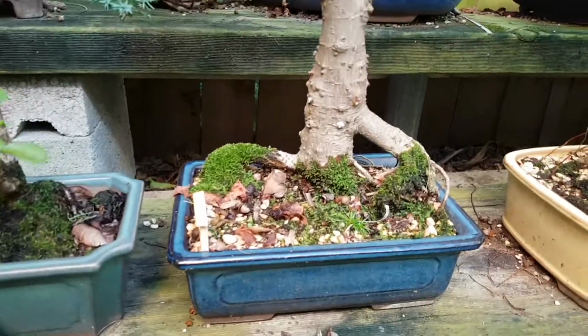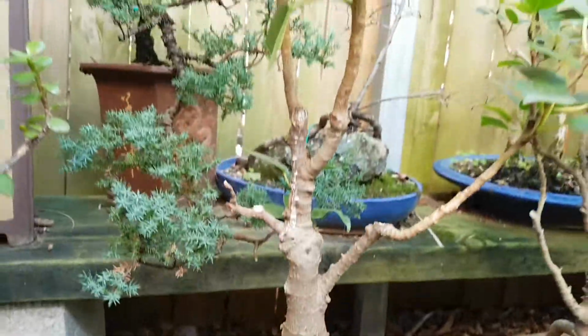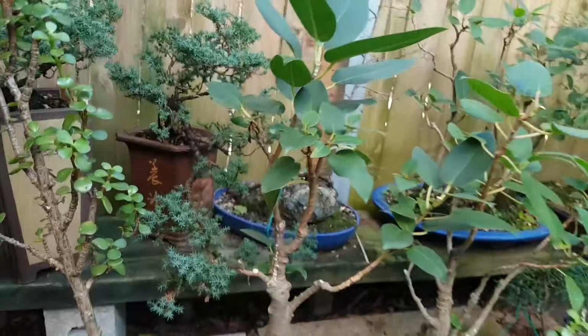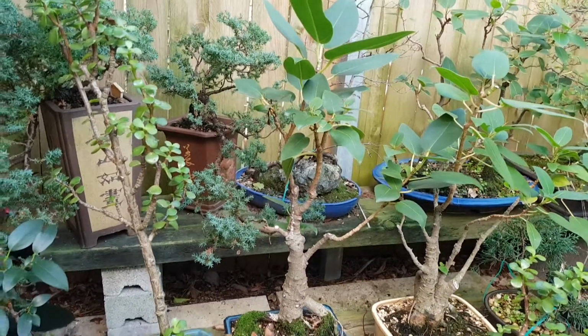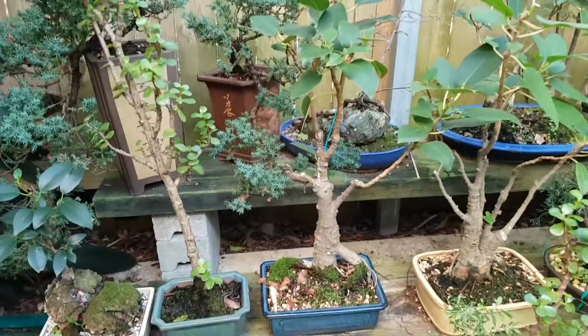Yeah, so a lot of them have this moss on the bottom. One of the branches on this one's dead. I don't know if this is the one in the video. One of those, yeah, and they're just a mess. I really need to trim back.